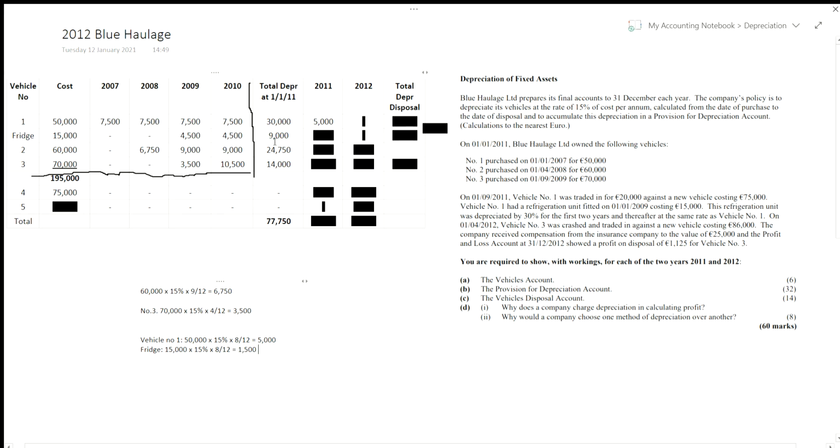So 2011 for the fridge, I can see that it totals up to 1,500. Now, that's my vehicle number 1, and that's my fridge. What else happened? I purchased a new vehicle costing 75,000. So I obviously purchased that on the 1st of the 9th, which means how many months did I have this vehicle for in 2011? I had it for all of the 9th, 10th, 11th, and 12th month. So this vehicle is 75,000.